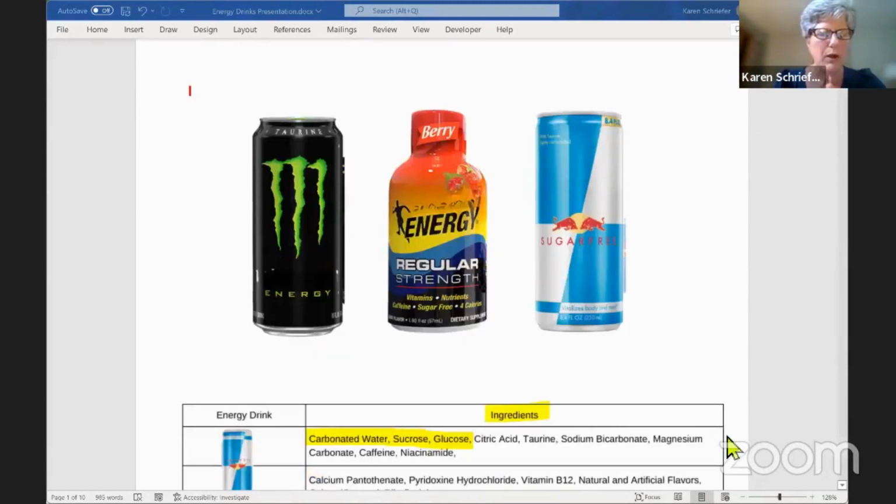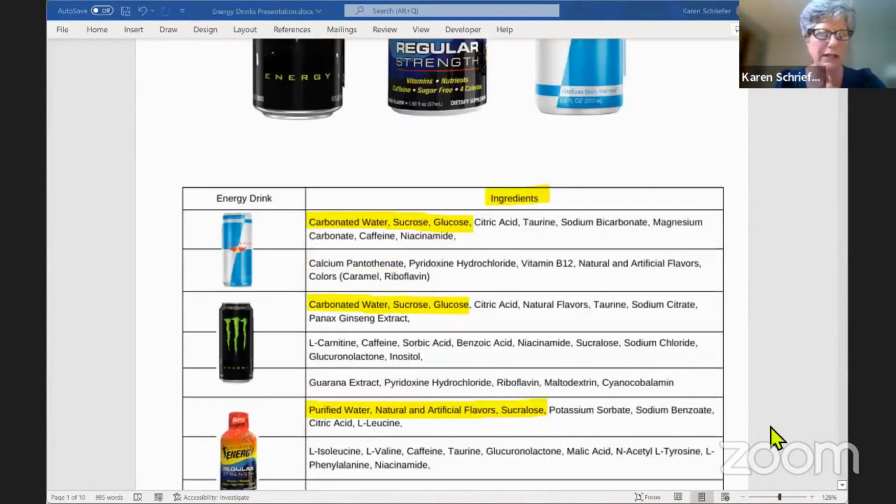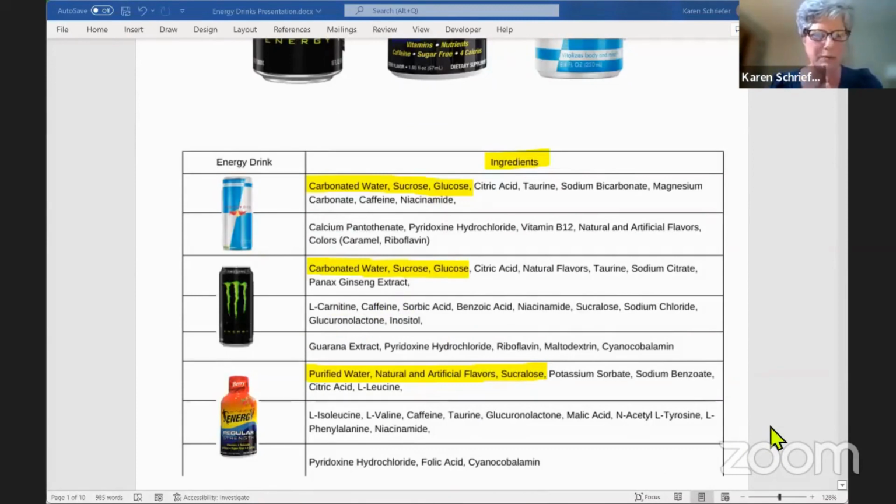All right, so this is a list of all of the ingredients in each one. I'm going to refer to them as the blue one, the black one, and the red one, since we're not using the names. For the blue one, I'm just looking at the first couple ingredients because that's what you find the most in a product when you look at the label. So for the blue one, we have carbonated water, sucrose, which is table sugar, and glucose, which is also a form of sugar. And then it goes on to some other ingredients. One of them is caffeine, and magnesium carbonate. And then the second line goes on with vitamin B12. So there's some isolated vitamins in there, natural and artificial flavors, colors.